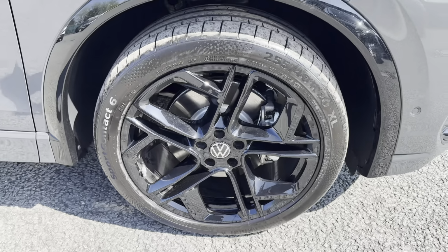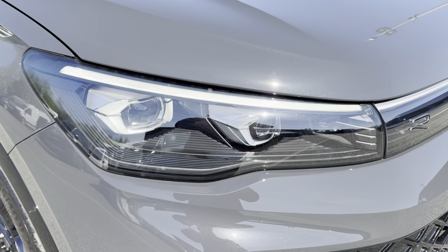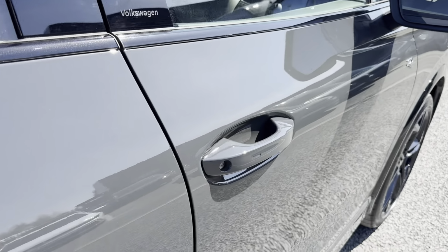To the side of the vehicle you find the 20-inch York alloy wheels, to the front the IQ.LIGHT HD matrix headlights that provide outstanding visibility. Other features on this Tiguan include a set of roof rails, rear tinted windows for passenger privacy, and keyless entry.